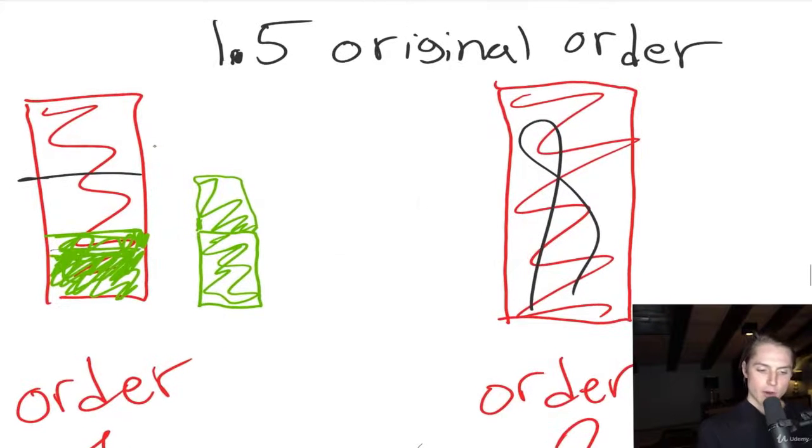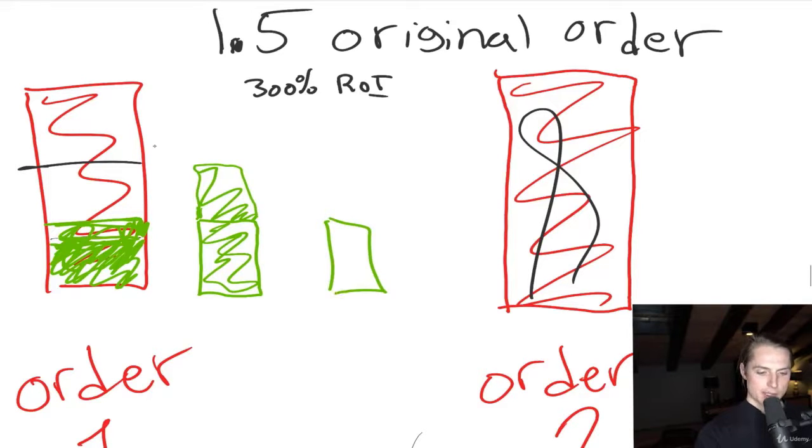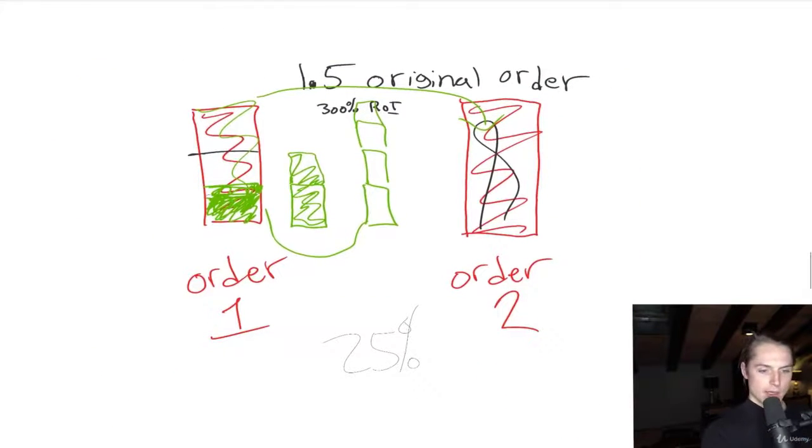But what if we had a 300% ROI? Well, then this stack of cash, we'd get back the original amount plus 3. So 1, 2, 3. Oh wait, look, we funded the whole thing. So that is all paid for. We've gotten back all the money that we put in, and then we put all that back in there, and we don't have any money issues ever. We only had to put up 1 times the original order.